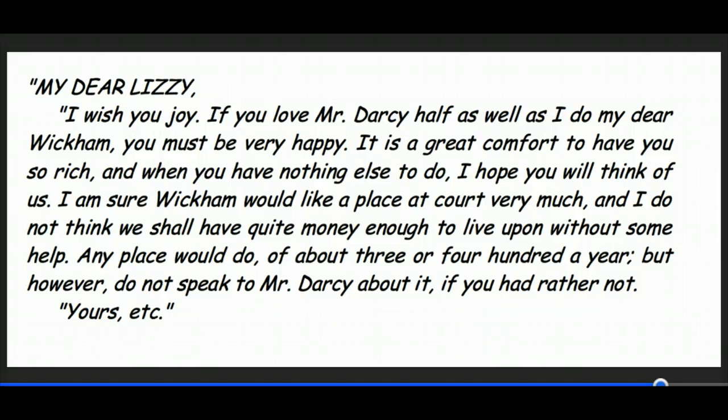I am sure Wickham would like a place at court very much, and I do not think we shall have quite money enough to live upon without some help. Any place would do, of about 300 or 400 a year, but, however, do not speak to Mr. Darcy about it if you would rather not. Yours, etc." And you'll see that each paragraph has its own opening speech mark. Here's one, here's one, and here's one. But the closing speech mark just comes at the end of the speech itself, at the very end.